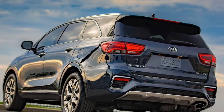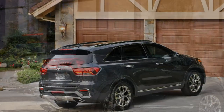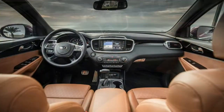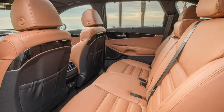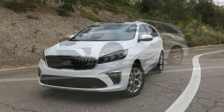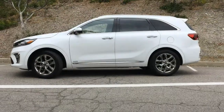The trim level pyramid ascends through the LX, EX, and SX models until you reach the fully loaded SXL, sometimes written as SX Limited, a $48,765 all-wheel drive example of which we drove for this review. That price is comparable to those of other top-trim 3-row crossovers, but you don't get quite as much car for your money with the Sorento, at least physically.